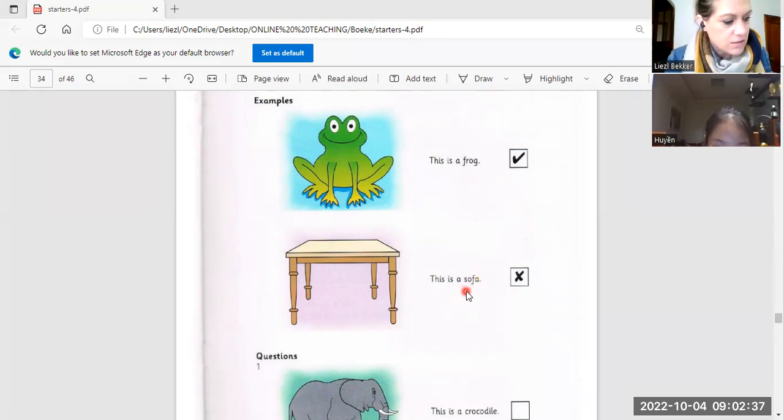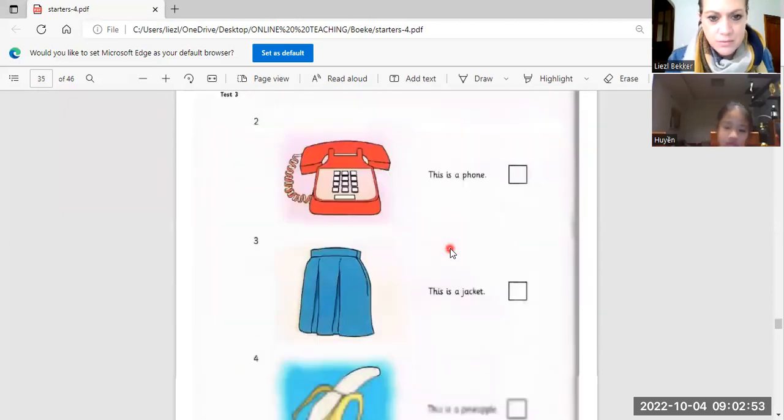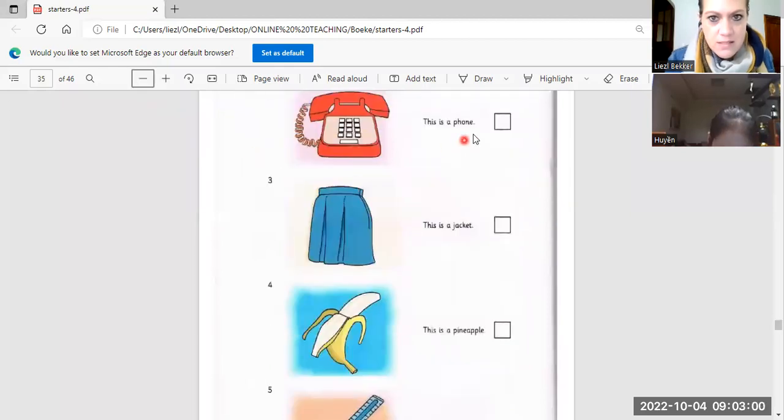This is a sofa. No. Good. Number one. This is a crocodile. No. Good job. Make it a little bit smaller so we can see it together. Okay. This is a phone. Yes. Good. Number three.